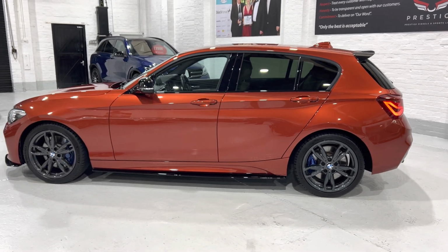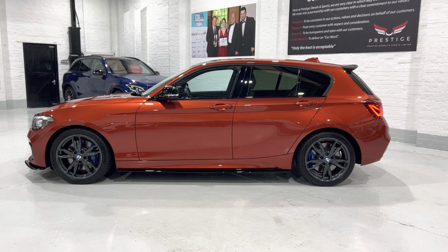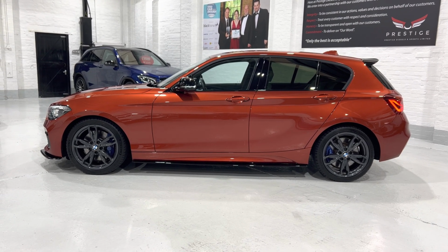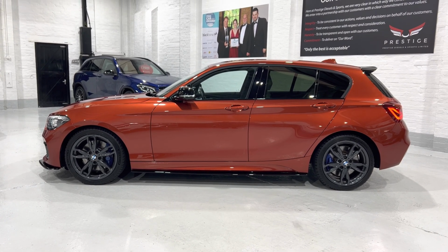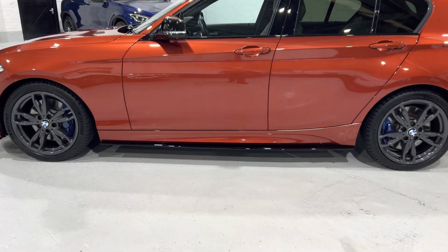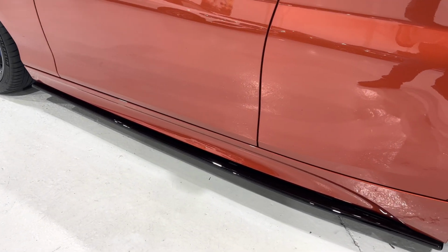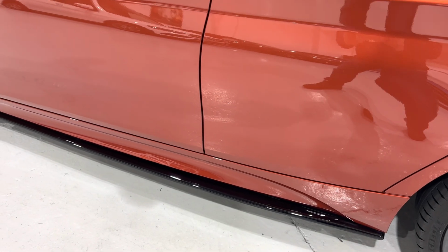If we just come back out and show you the side profile of the car, it's really nice. We've got the black gloss side skirts as well, which is why we had a bit of dispute on what to put on, whether to put one on the back, so we're going to leave it, like I say, up to the next keeper.